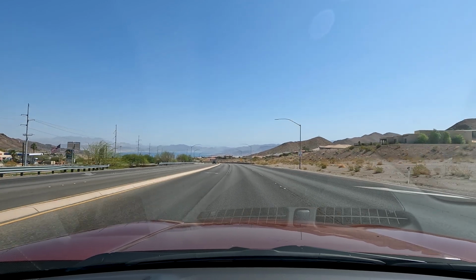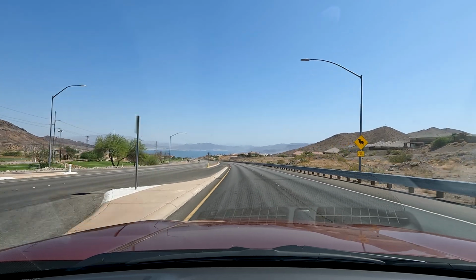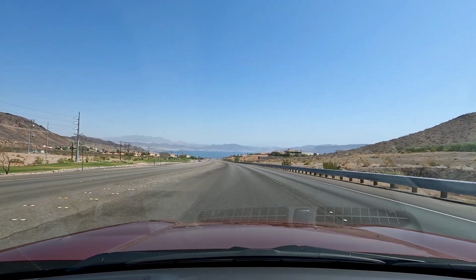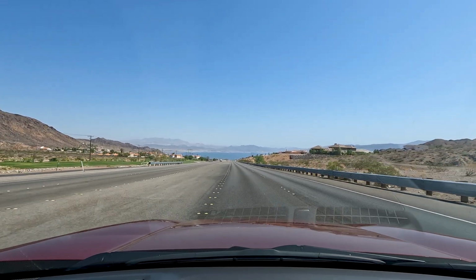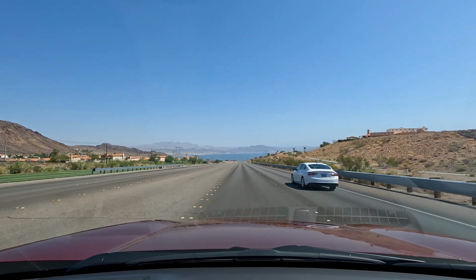However, I can actually already see the light colored areas around the water, showing how far down the water has dropped out of this gigantic man-made reservoir due to drought, overuse of water. But still, it is beautiful to see a big blue body of water like that here in the middle of an otherwise inhospitable desert.